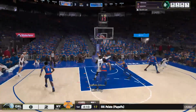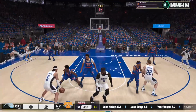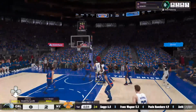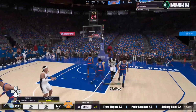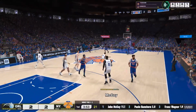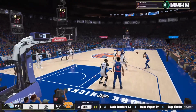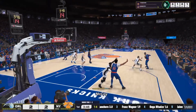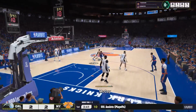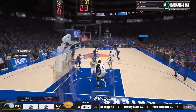With the drive, Suggs passes to McCoy, kicks it out to Wagner. Anunoby against Banchero, and that one is good. Oh, the defense puts contact on Banchero inside, but he just bullies right through it. Brunson against Suggs. Back to Brunson. And it's Orlando with the rebound.